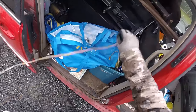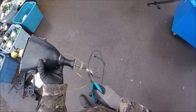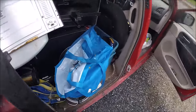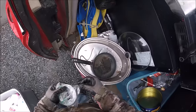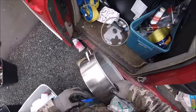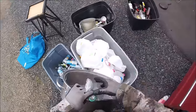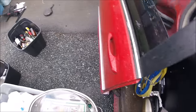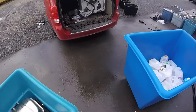This lamp here, I thought it was glass or something, or china. Ended up being zinc. So we put it in the pot metal. You never know. This is gonna be dirty, I think.